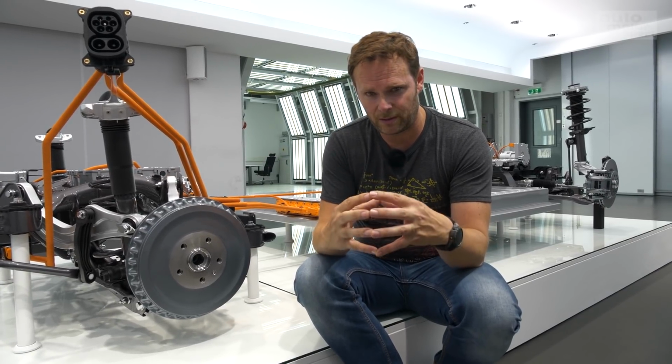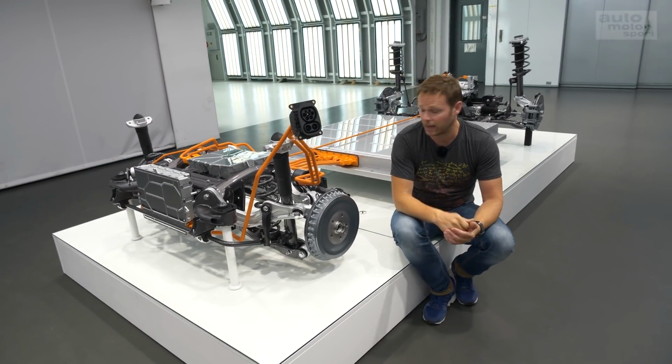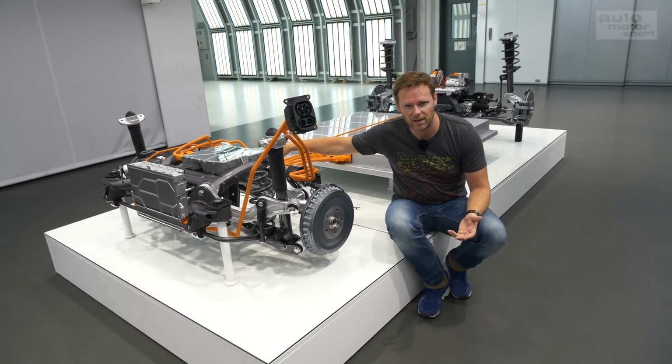And how did they do that? This is where it gets exciting. The e-Golf engine had a maximum torque of 290 newton meters. This engine here has a maximum of 310 newton meters. It's not that big a difference, but where does the extra power come from?